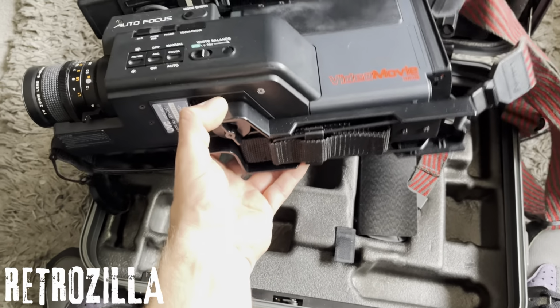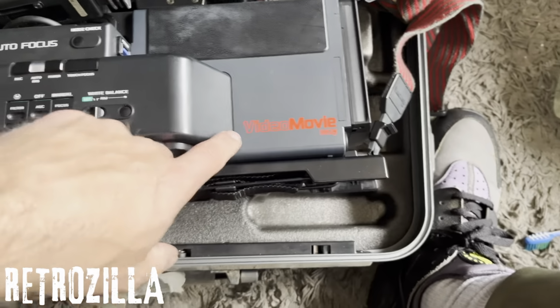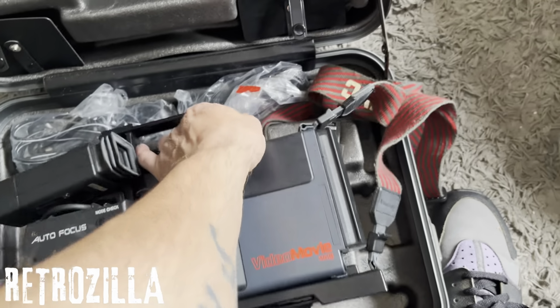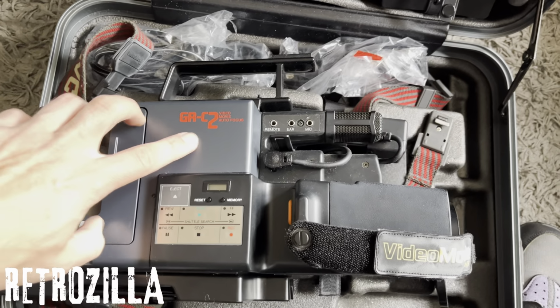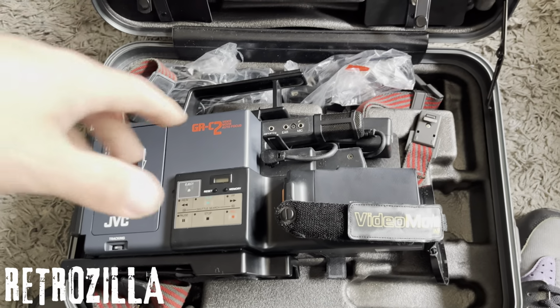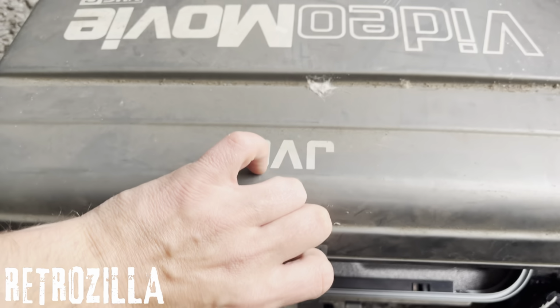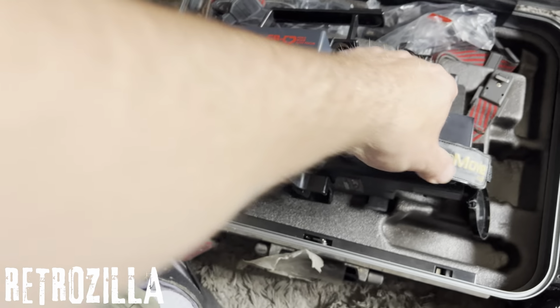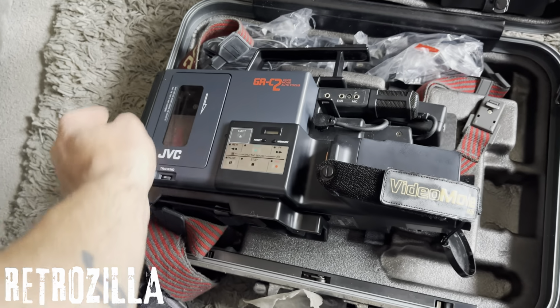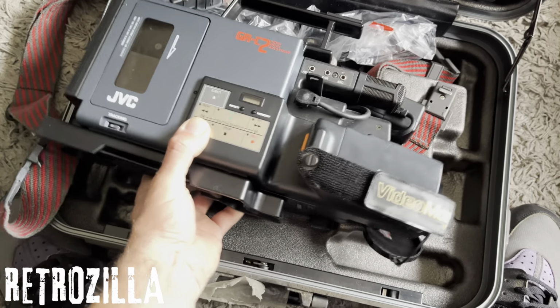I don't know why. I've just had a quick look on eBay for this particular model, which is a JVC GR-C2. They go from anywhere from £30 up to £200. This has come with a carry case, which I'll clean up because it's filthy. Take some nice photos of this, and then we'll stick this on eBay and see what happens.